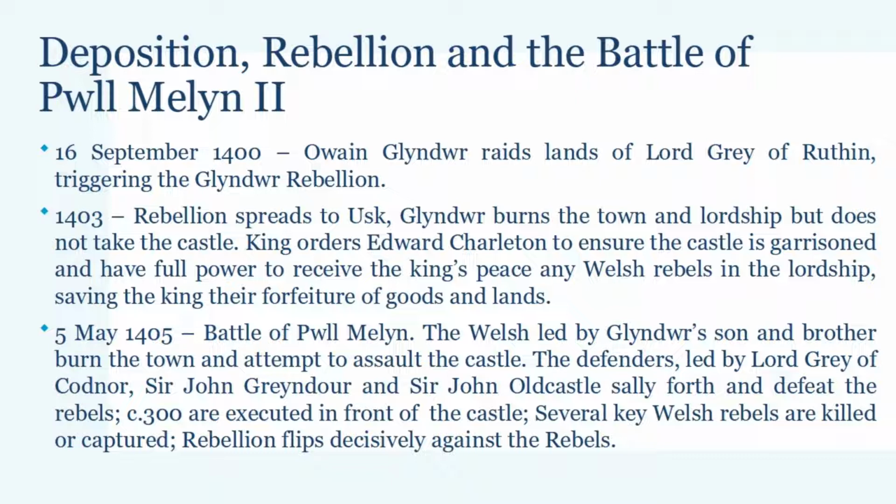His household's a really important burden on the kingdom, and he's accused of misappropriating funds, basically. And what this allows is Glyn Dwr to galvanise his support and then go on a bit of a murder spree. And in 1403, he basically marches down into southern Wales, and the rebellion comes to Usk, basically.